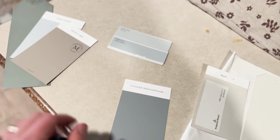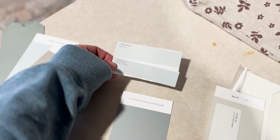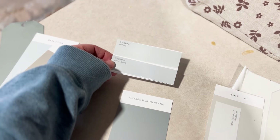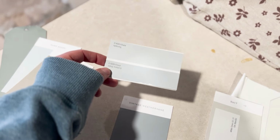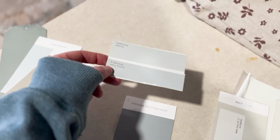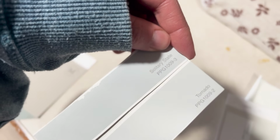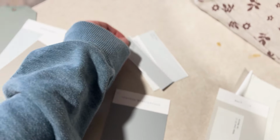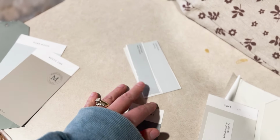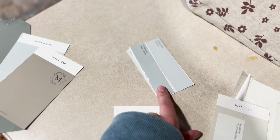And then since you know I love my blues, in the pantry that adjoins the kitchen, which is going to be like our butler's pantry or prep kitchen area, I'm going to color drench that room and do a tone on tone. So the bottom base will be this Solitary State by PPG, and the top walls will be Tornado. So it'll be kind of like a blue tone on tone and just like drench the room. Oh, the ceilings will be this one. So I'm excited to play around with that.